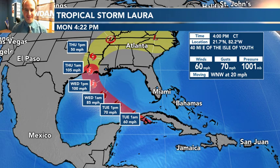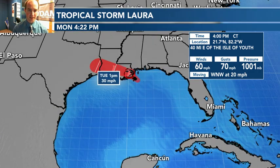I mean, if it still hightails it across the Gulf of Mexico, there's an outside chance that it doesn't really have enough time to get to a major hurricane or anything like that. Current forecast is to keep it as a Category 2 at landfall. Let's hope that holds, but I'm personally not very confident in that holding. I wouldn't be surprised if it makes a run at a Category 3.